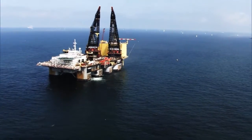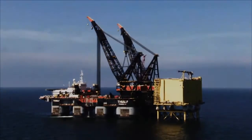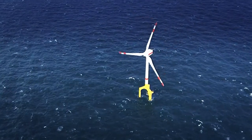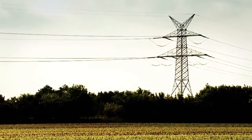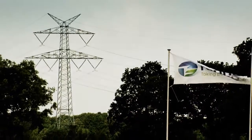This is DolWin 1, an entire offshore electricity grid connection, 75 kilometres off the East Frisian coast, where in 2014, 800 megawatts of clean green energy generated by three wind farms can be transported to the German electricity network, which is owned and operated by TenneT.